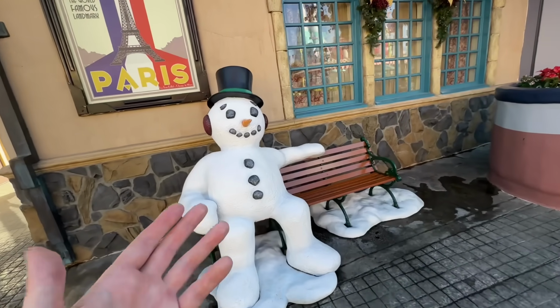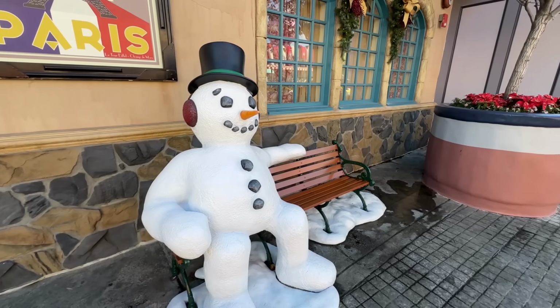And I can't wait to see the continued development over the next few months because of how quick they're working on this. Oh, hello, snowman friend. Are you excited for the Fast and the Furious roller coaster? I know, I can't wait to go on it either.